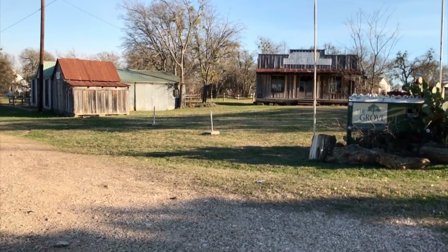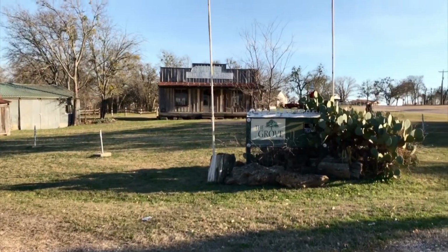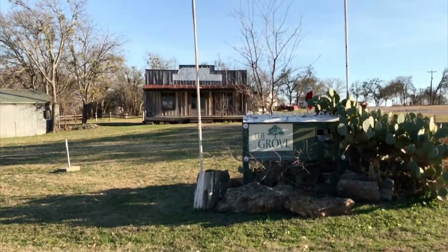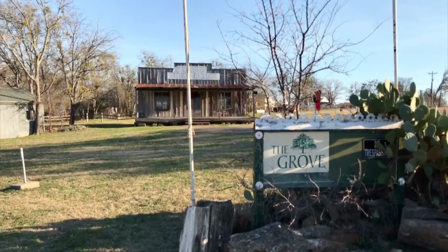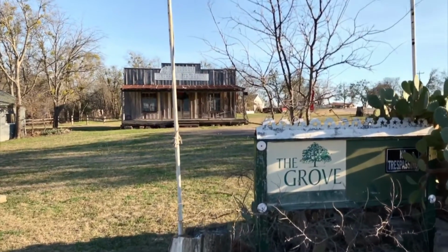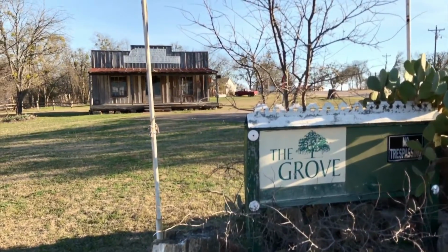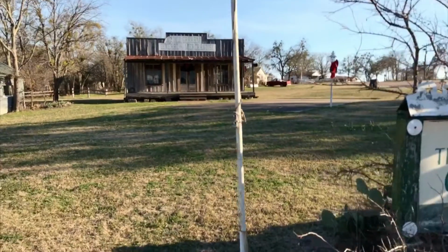Hi, this is Pam, the Country Bumpkin Reporter, and I am at the Grove today. And this is a little old ghost town, and it's down from Mother Neff State Park about 4 miles. So if you ever stay in that area, you need to come check this place out.